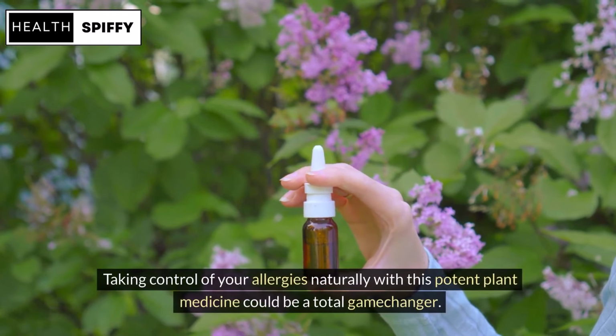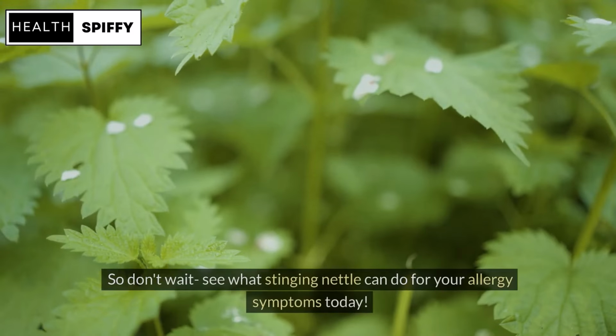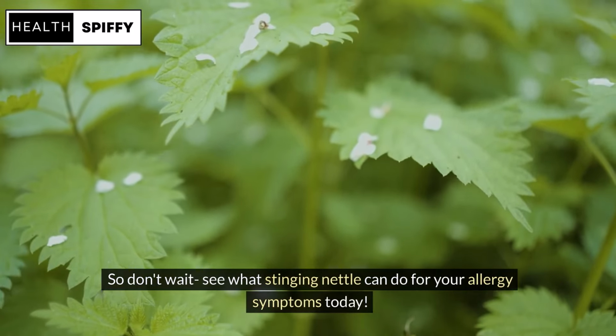Taking control of your allergies naturally with this potent plant medicine could be a total game changer. So don't wait, see what stinging nettle can do for your allergy symptoms today.